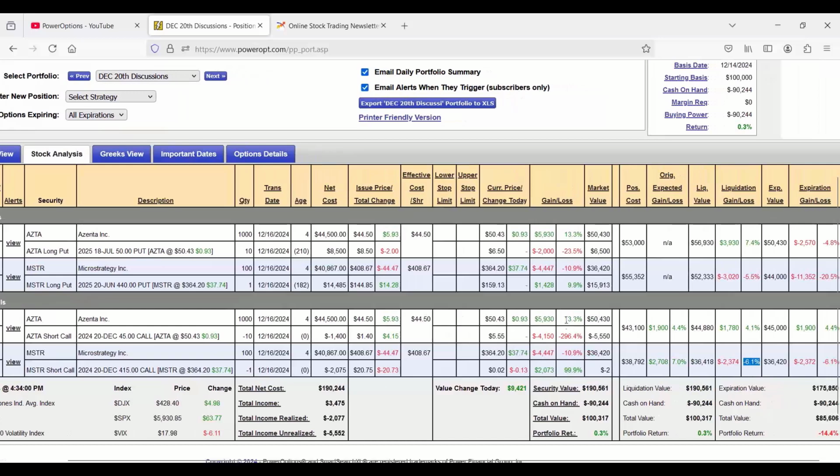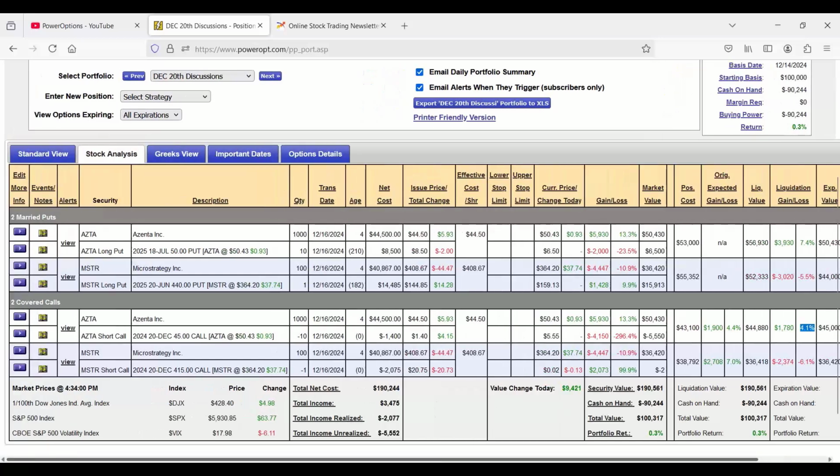And Azenta, which is up about 13%, well, you make a 4% return with the capped gain, being assigned on the position. Now, on the other end, of course, what we're looking at here is a comparison of 2 covered call positions. This is for a presentation that was done based on a YouTube question that came in. But in any case, 2 covered calls on the same stock opened on the same day at the same price, $44.50 and $44.50. And MSTR, MicroStrategy, opened at 408.76, now currently at 364.20. So a move of about 13%, a move down of about 10, 11%.